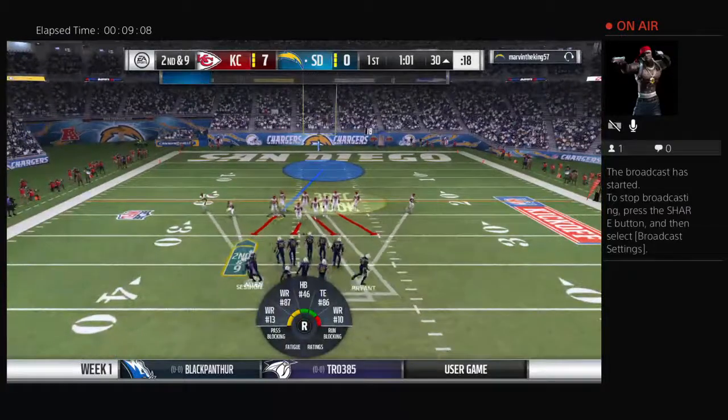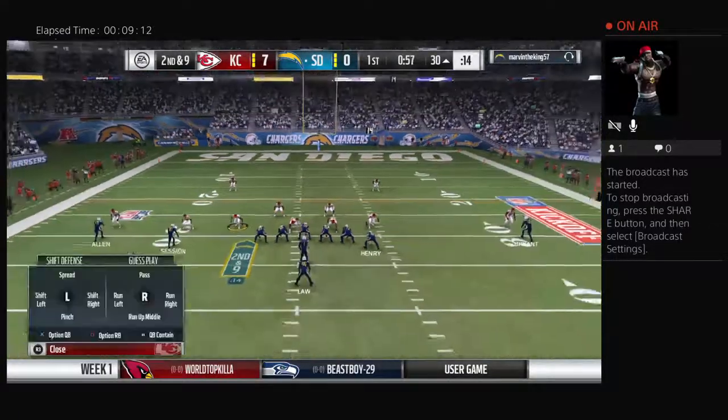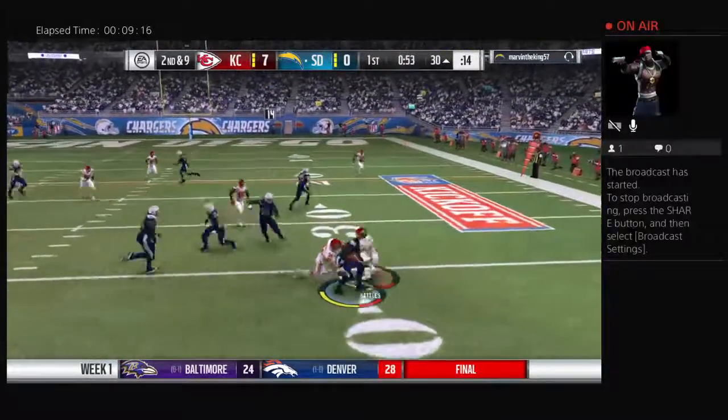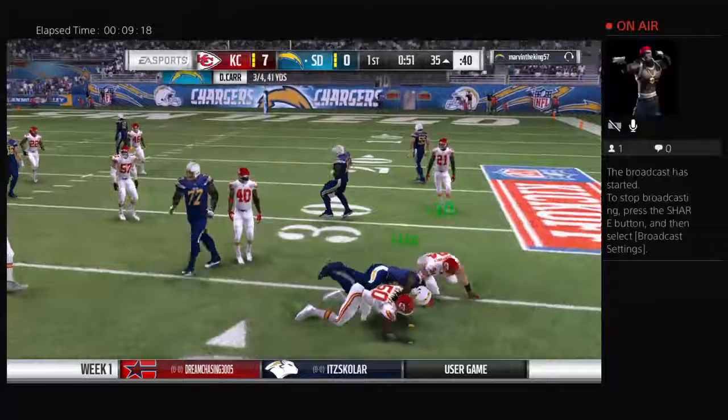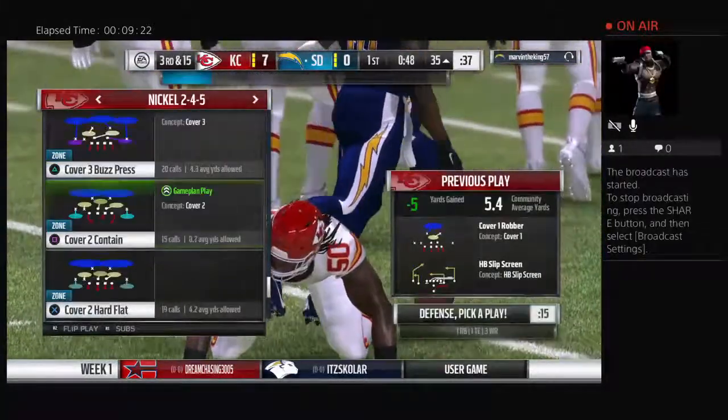And after the play on the ground, that brings up 2nd down here. They'll come out in the pistol. On 2nd down, here's Carr. They'll try and set up the screen. It's complete. And that play is blown up, losing yardage back at the 35.